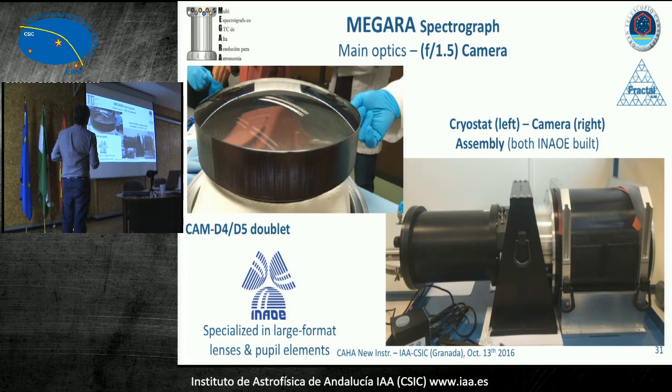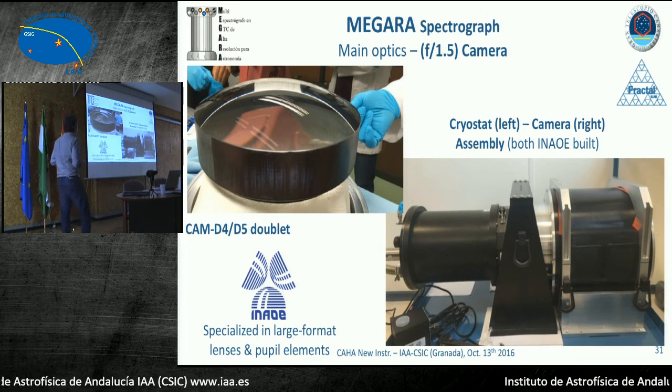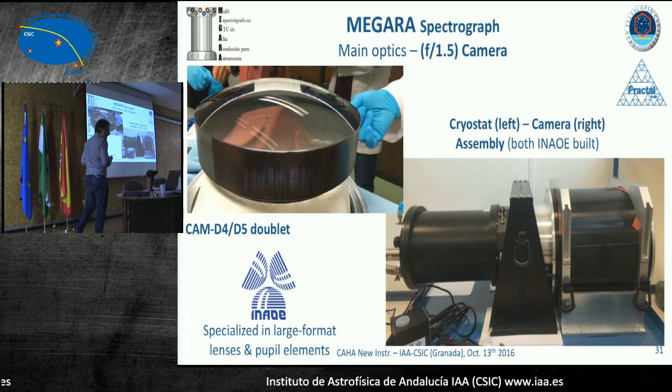That's the camera design. Look at the size of the, that's a doublet, CaF2 and glass doublet. That's all made at the INAOE in Mexico. And that's the camera, and that's the cryostat, and that's the big piece in the middle, which we affectionately call el trozo.